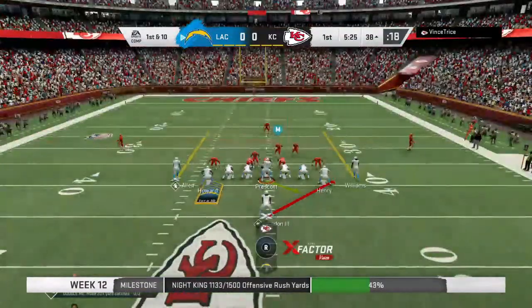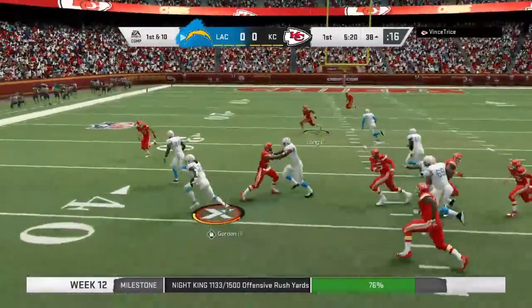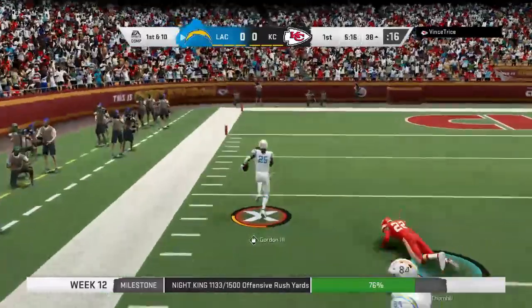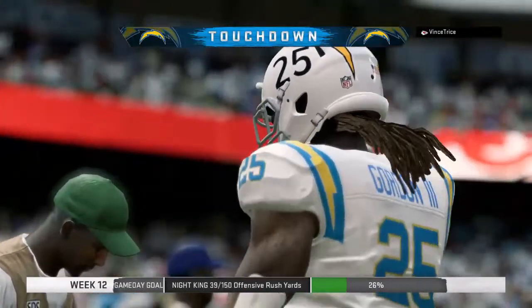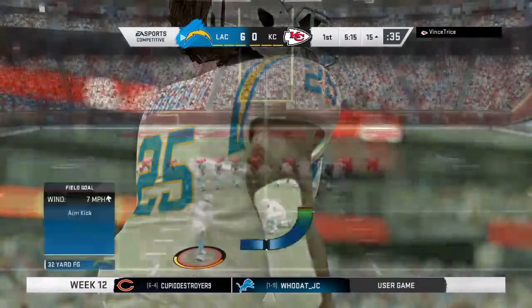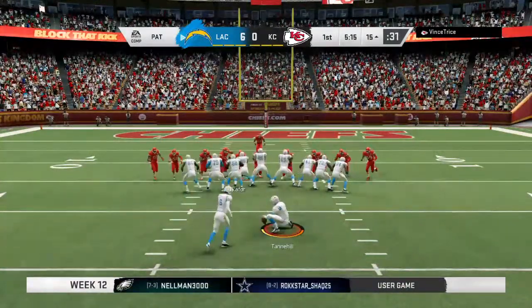Think about it this way. Along the way, he has passed Hall of Famer Terrell Davis, and now he's starting to approach another Hall of Famer in Larry Csonka. There goes Melvin Gordon, and all the way in for a Charger touchdown. Melvin Gordon, his 9th touchdown of the season.